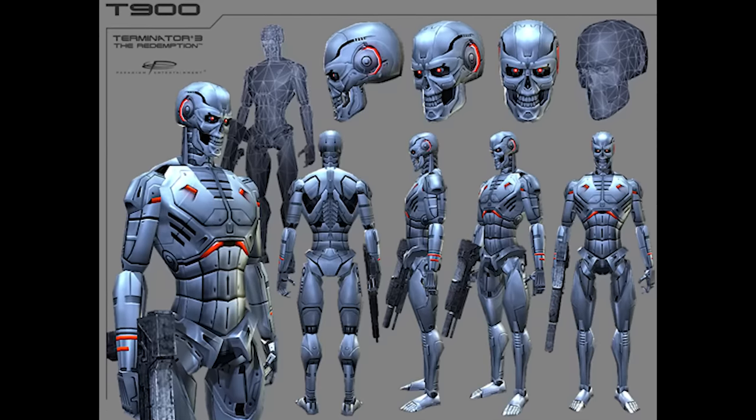Next, the T-950 was a bridge model between the 900 and TX. It was an advanced version of the 900 that featured some new weapons and could fold backward to shoot targets behind it. In the novels, there was also an I-950 Terminator model.